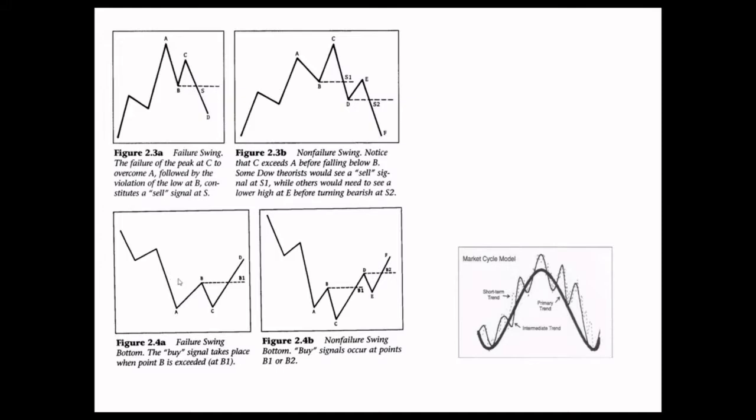Using the same methodology, here we have a failure swing bottom. Why? Because during a downtrend, the market failed at C to make lows lower than A and broke to the upside the B resistance level now. So this is called a failure swing bottom. Reversal pattern, failure swing bottom reversal pattern.